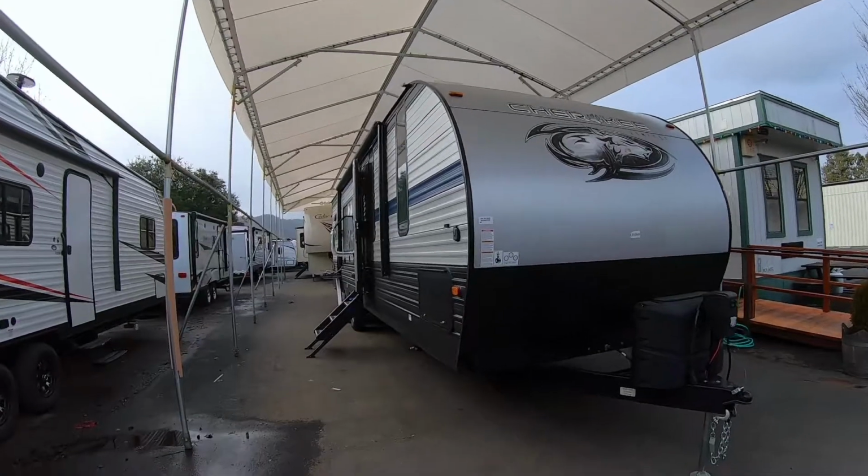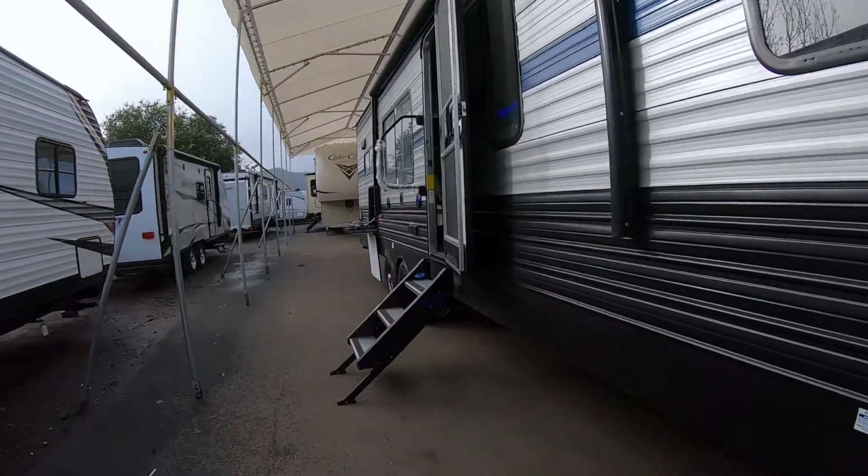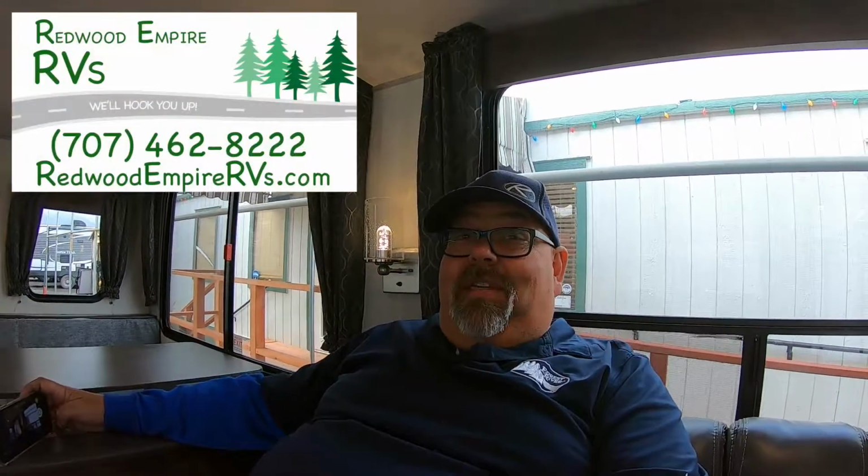Oh, I didn't mention that this comes with the Moride steps. So the Moride step above, nice and stable. Well, there it is. Brand new Cherokee 274 RKS. What do you think? Pretty nice, right?